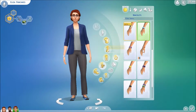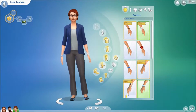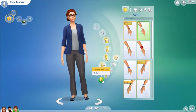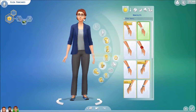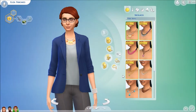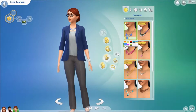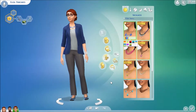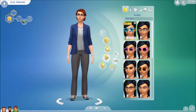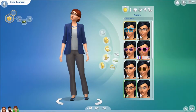Maybe try some accessories. We've got some new bracelets. Get rid of that one. We've got new leggings and new socks and pretty sure we have new necklaces. Yep. Oh, that's pretty. Did it come in white? White and blue! Oh my god, that's perfect for her. Stunning. We got new glasses too. Oh, maybe not. Nope. That is not going to happen.